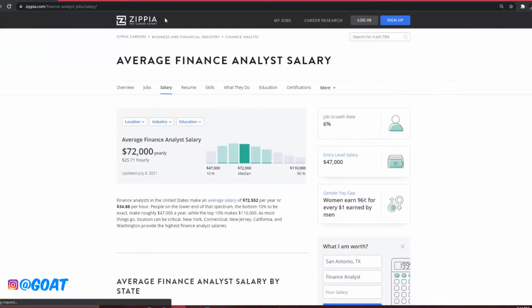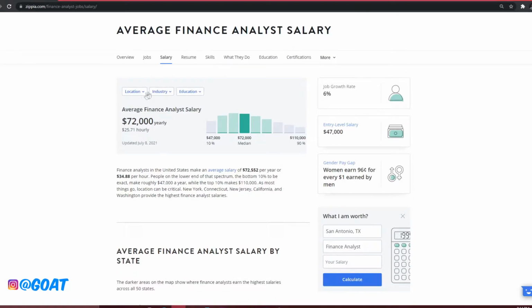Now, the most important thing that a lot of people might want to look at is the salary, which is how much you're going to get paid. This is obviously going to differ depending on the industry, the city, the state, things like that. It tells you here: location, industry, and education. Those are the three biggest factors of how much you're going to get paid.